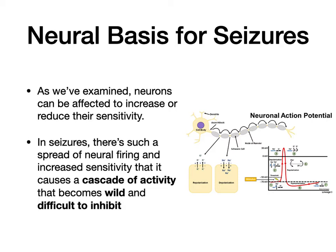We talked about how neurons can be affected to increase or decrease their sensitivity. We can increase or lower the threshold. Some neuromodulators and some neurotoxins do these kinds of things. In seizures, there's such a spread of neural firing and increased sensitivity that it causes an uninterruptible cascade of activity. It becomes wild and difficult to inhibit. The rest of your neurons might scatter to try and hold things down, and they just won't be able to. Remember how we talked about a single neuron firing? It has a cascade of activity that can't be stopped. Once the signal starts moving down the axon, it goes down to the end and jumps to the next thing. Think of that in the same way, except it's all neurons triggering each other. It is an unstoppable cascade.